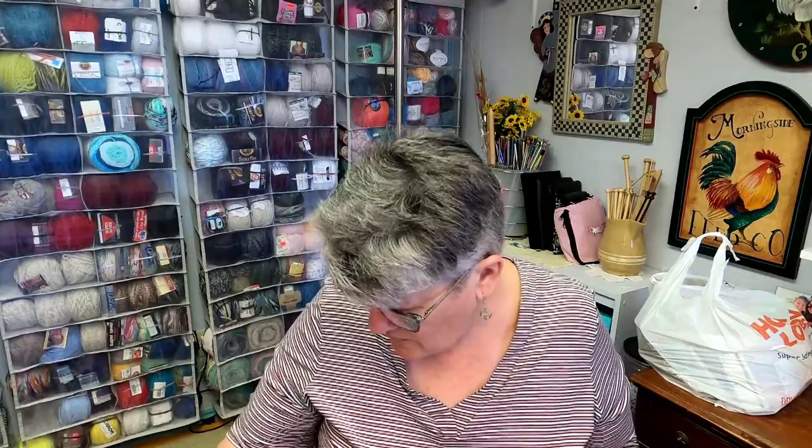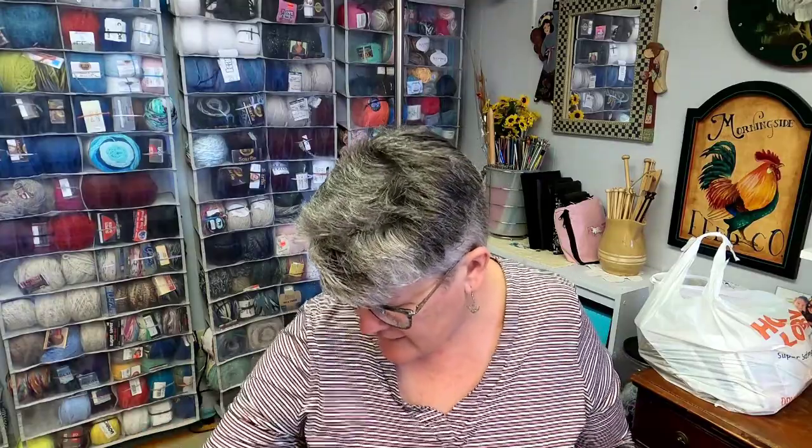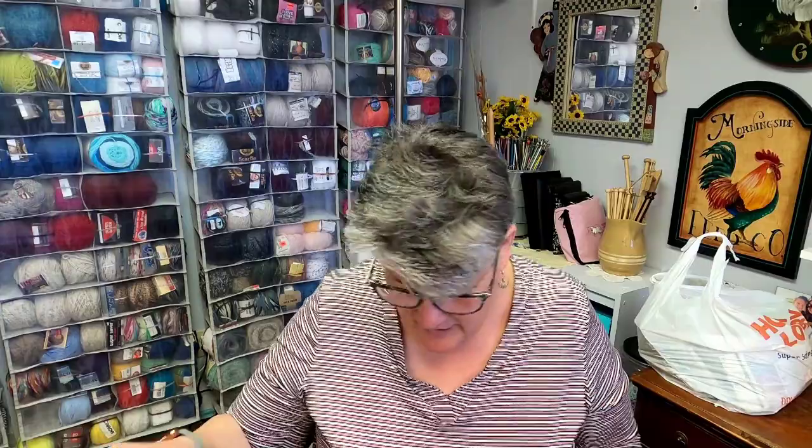So $4.99 is what I got. So with a coupon at Joann's, that would be a good deal if you can get hold of one. I'll go over that when we start the knit along. And the other yarn that I got is the Nap Time.